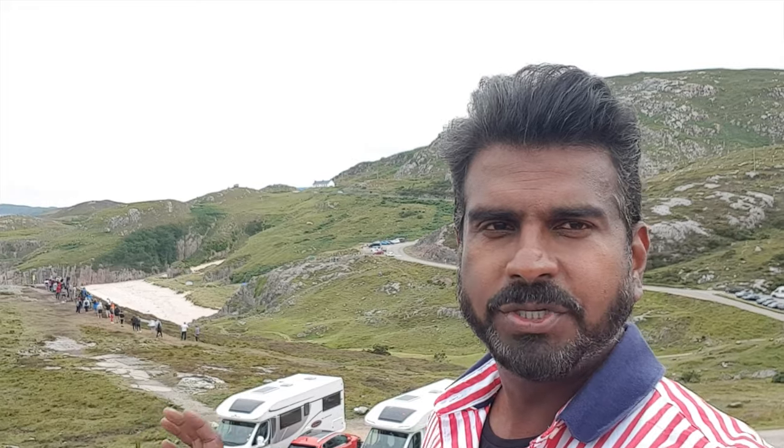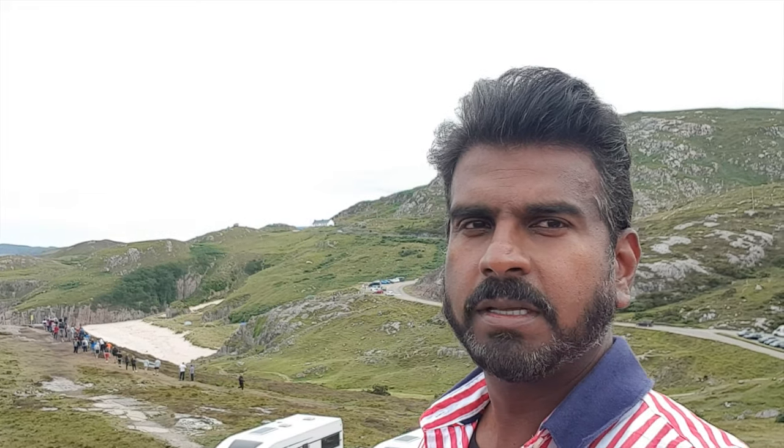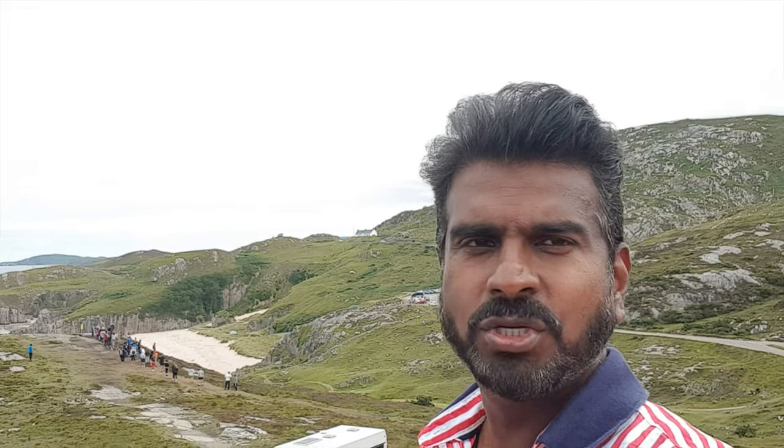So we have stopped just before Durness. The reason why we have stopped here is, can you see people queuing there? There is a very popular zip line called Golden Eagle Zip Line that just runs across the beach. The beach is called Balnakeil Beach. It's one of the very popular and most picturesque beaches in this region. I've seen this on many, many vlogs, so I'm very excited to do it by myself.